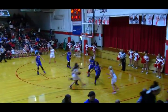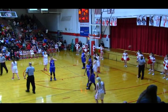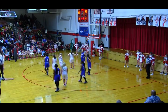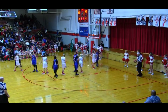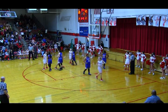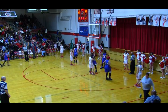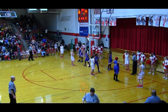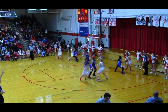Right side, Brumfield goes. A whistle and a hand check, I believe, on Carver. Yep, Carver picks up her second. Team's second. Lady Rebels with inbounds under their own basket. 3:47 on the clock. Tristany will come in and McCutcheon will go out. Rager will trigger that inbounds.